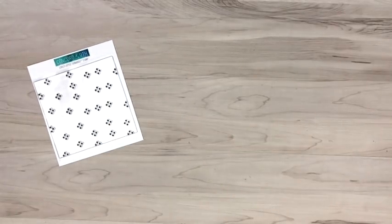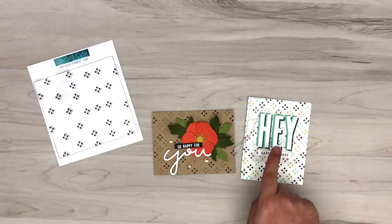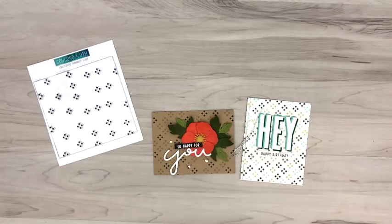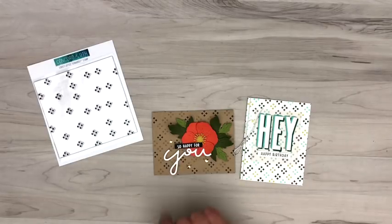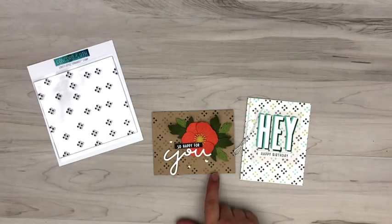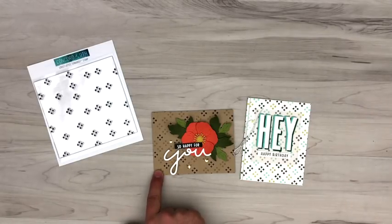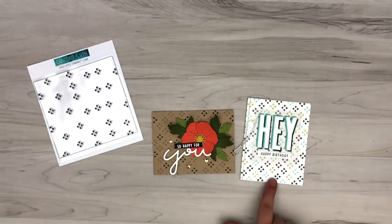I'm going to show you a few samples that we have had made here in the office. These are utilizing our Hey Girl dies, and this has our Poppy dies, and this U came from Hey Girl dies, and the So Happy For came from our tiny Tagalong stamp set. So we've utilized some of our other products for this January 2020 release with these cards, but you can just see how nice that lovely Lattice Turnabout stamp works as a backdrop. And you can see on this one, we've only stamped it 3 times, so we've left off one of those layers. This one is fully stamped out in 4 colors.